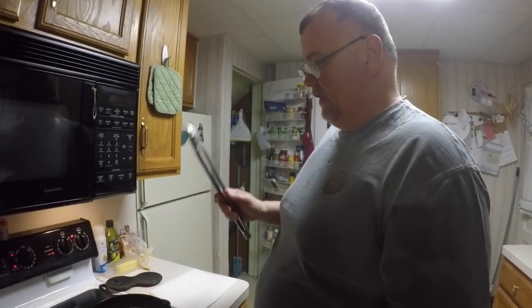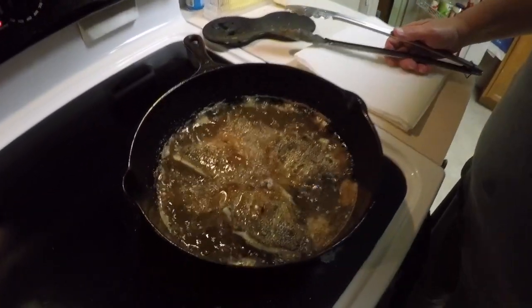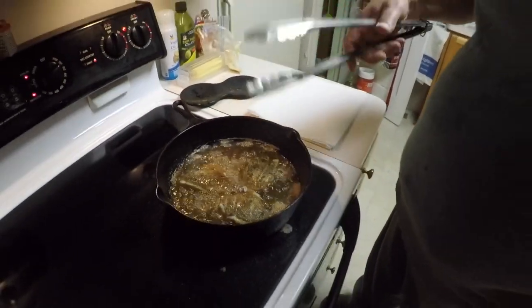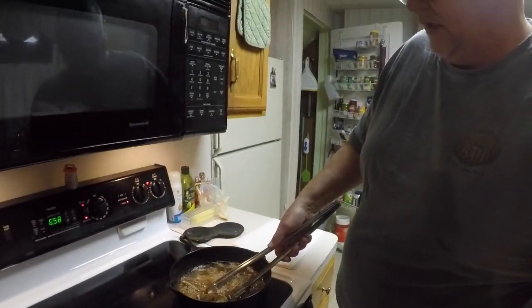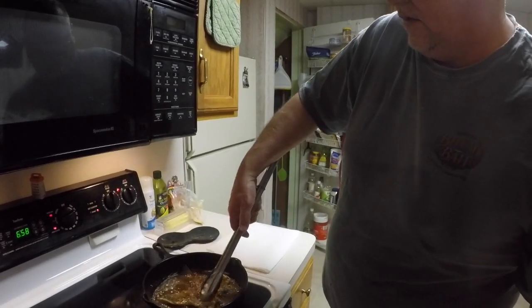So we're getting ready to flip them. These are almost close to that 2.5 minute mark. You can see what they look like. This is the top side. All right, the timer's going off. We're going to flip these over, and then we're going to let them go another 2.5 minutes.